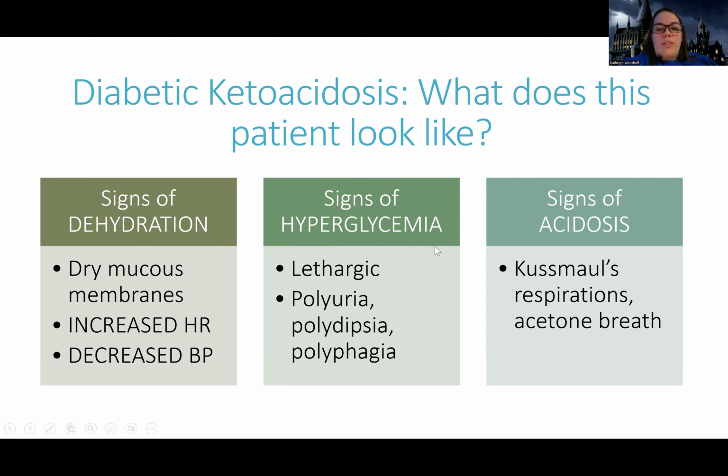And so then they're also going to have signs of hyperglycemia because remember, these are our three problems: dehydration, hyperglycemia, acidosis. So signs of hyperglycemia. So think of the fatigue and then the three classic symptoms: polyuria, polydipsia, polyphagia, and then signs of acidosis. And that's the Kussmaul's breathing. And again, this is a compensation. So Kussmaul's breathing, it's not actually a bad thing.